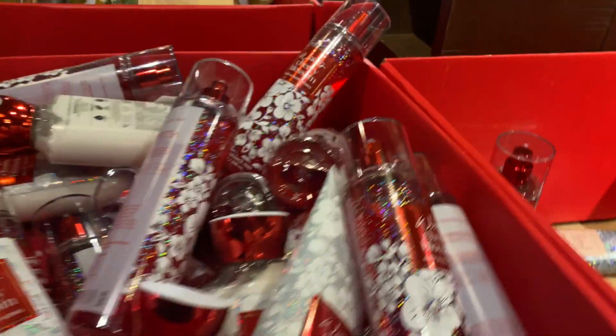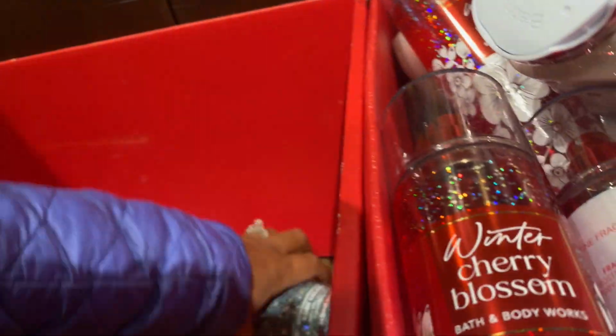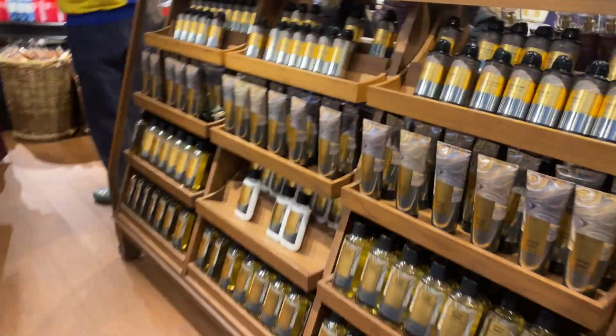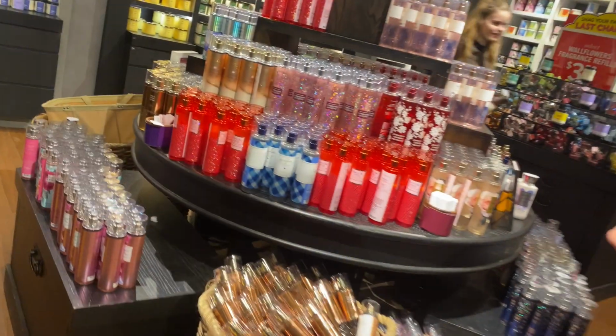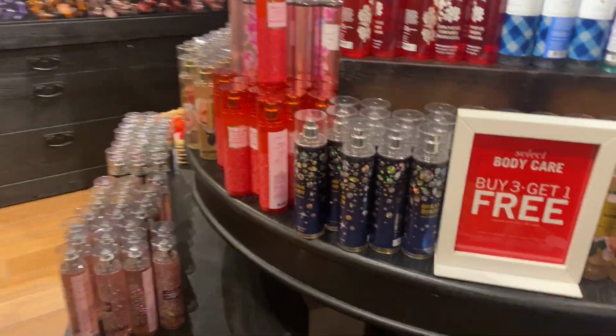As you see, they still have a whole lot of these bins. I was shocked to see one of the bins was totally empty, and it looked like Life of the Party was the item that was inside of that bin, and it was completely sold out. They had tons of this After Dark. It smells amazing, but it's 50%. Once they mark it down, I might grab some more of that, but I really don't need it, but I just might.